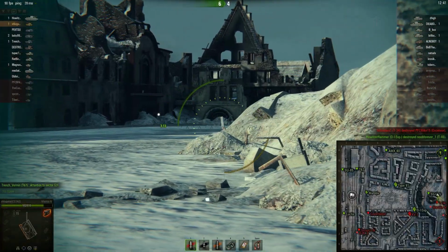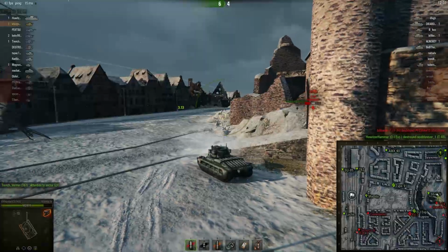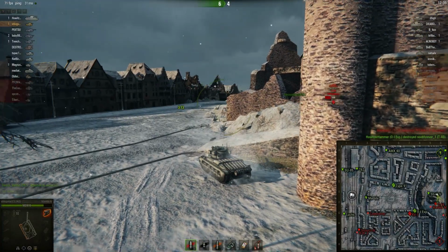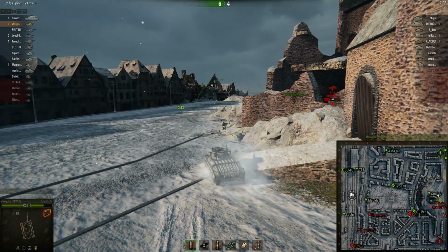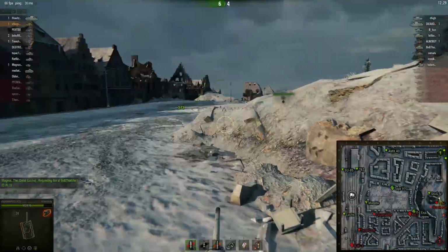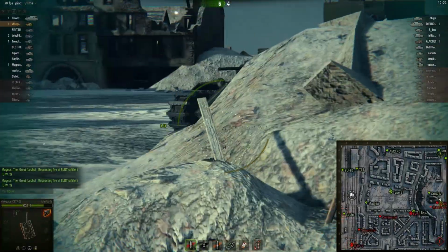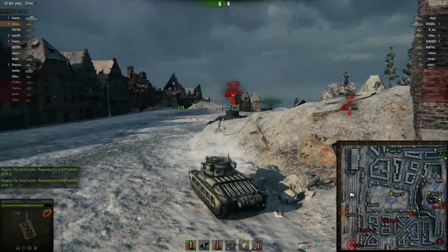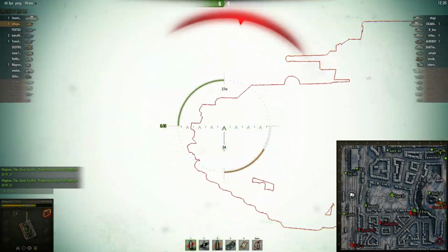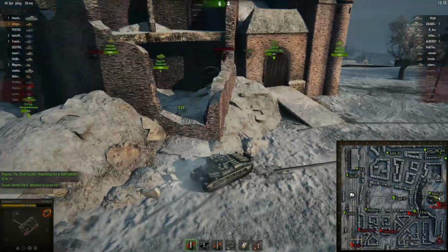The OI, unfortunately, is pretty fast, and he's got a gun that can really rip me apart. I don't want to go toe-to-toe with him. That Stug is still there. T-34. What is this OI doing? Nope, he's right here. Dang it. Unfortunately, I'm not fast enough to... He's actually more mobile than I am, and he's got that HE gun.